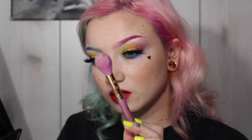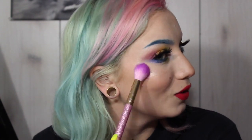Now I'm going to take just the shade 23 by itself, little highlighter brush that I got right here. You can see the amount of product in there. I dipped in it about 3 times. And now I'm going to apply that on the face. Wow.